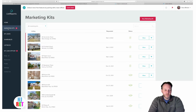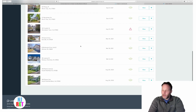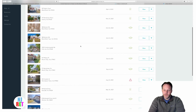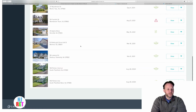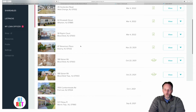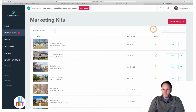with these property flyers. So we can actually see a list of properties I have listed myself and other listings as well for eXp Realty that I've generated reports for. eXp Realty has a great market presence throughout New Jersey and all 50 states as well. For today's practice, I'm going to go ahead and click on that New Marketing Kit button.